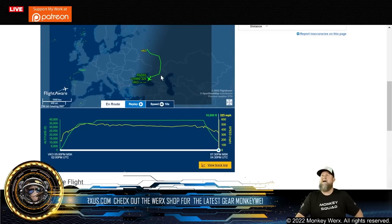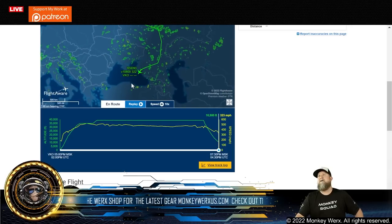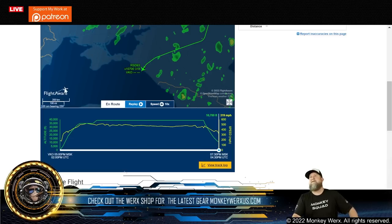And, of course, that right there is the Black Sea. Looks like he's headed down maybe to Ankara, into Turkey. But he is descending pretty quickly. Maybe he's going to do a loop here and land right there. But he's still in Russia. This is Crimea, the Black Sea right here. So he could be landing here rather than going into Turkey.